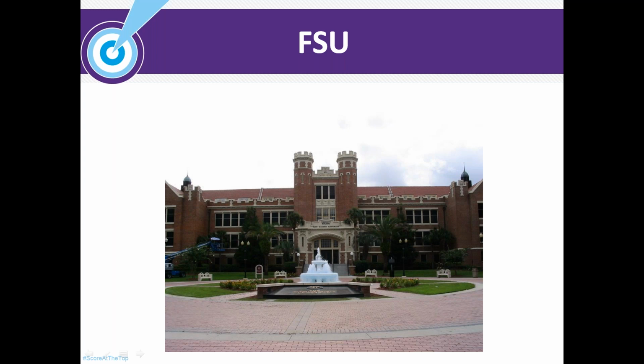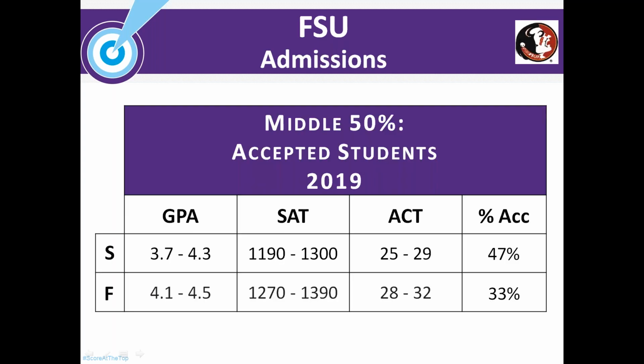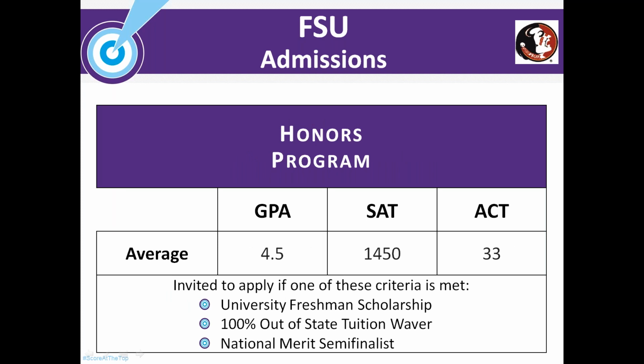But I don't think I have any more information about FSU than I do about any of the other schools. Anyway, FSU, you can see summer, fall, again, easier to get in for summer, but certainly not easy. They have a slightly different requirement in terms of their honors program. You will be invited to apply if you get a scholarship, if you get an out-of-state tuition fee waiver, or you're a National Merit semifinalist. And the averages of what the kids look like this year at FSU are pretty high numbers in terms of their honors program.